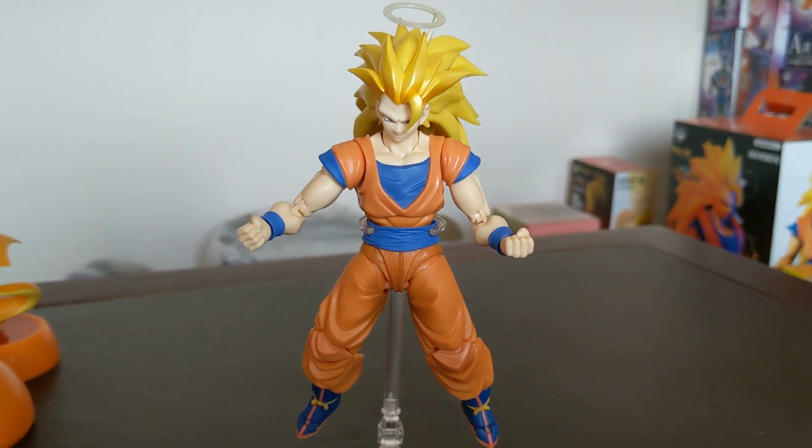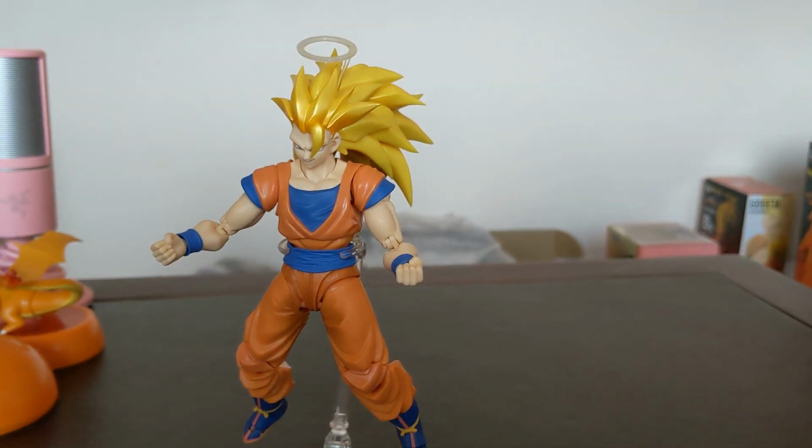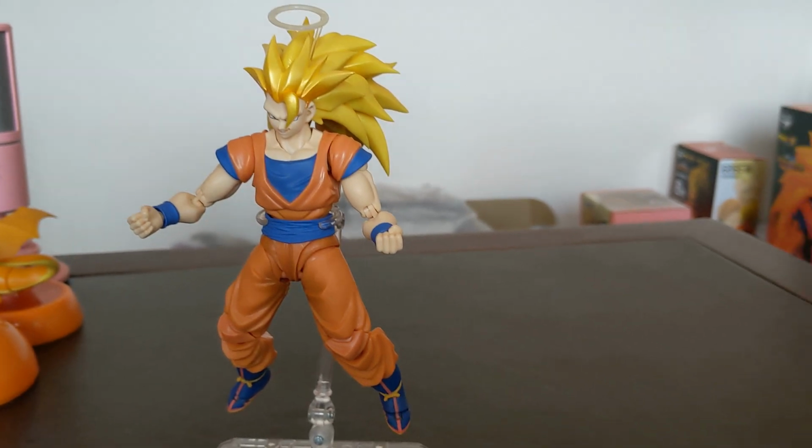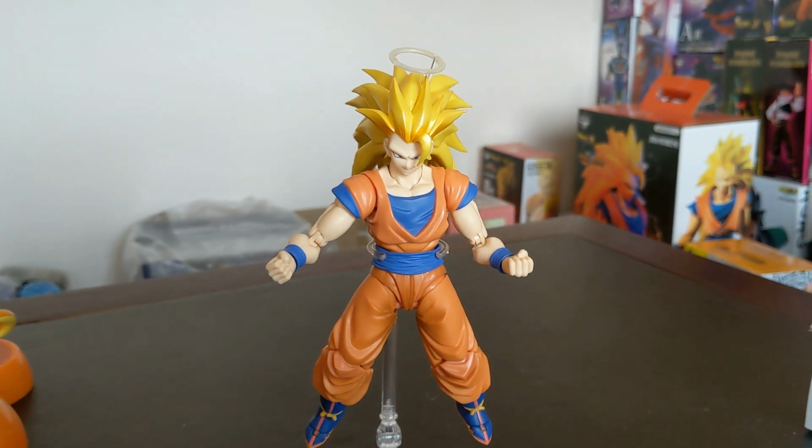I also don't think it looks a lot like Goku, but there isn't a lot of Super Saiyan 3 stuff anyway, so I thought I'd grab it. But yeah, I think it'll be cool. I wish he came with more effect parts, but his hair's cool, and the colouring looks really good, so that's nice.